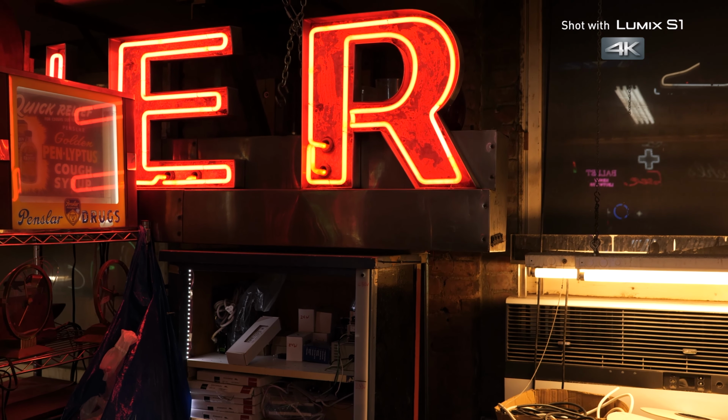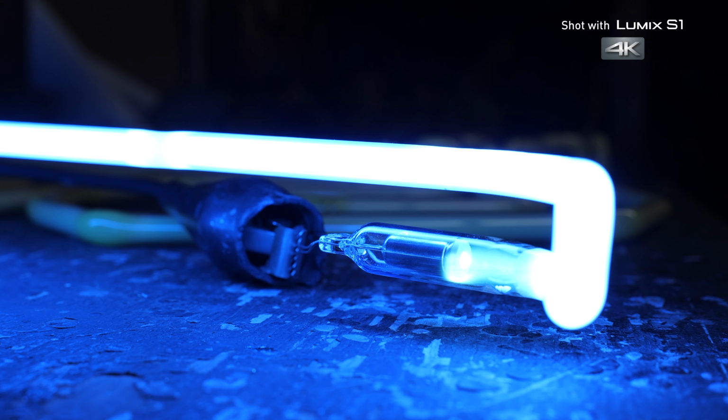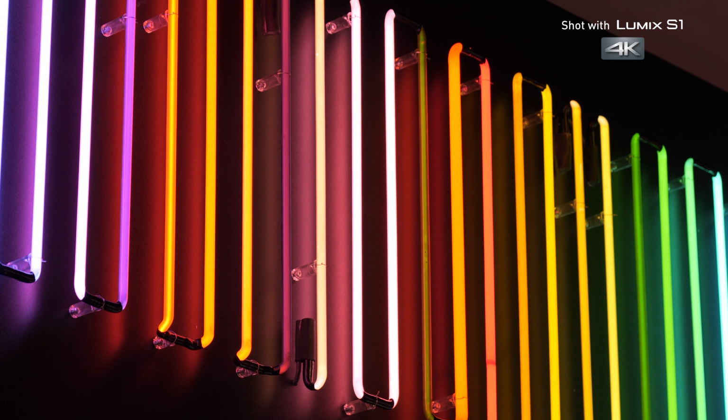When neon gas is electrified, it glows bright red. It's that classic neon sign red. But argon gas is a pale blue. Add phosphorus coatings inside the tubes, and now any color is possible.